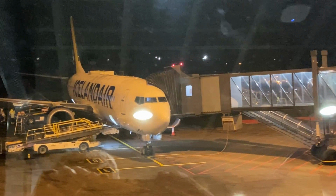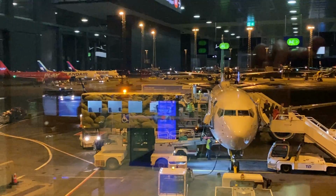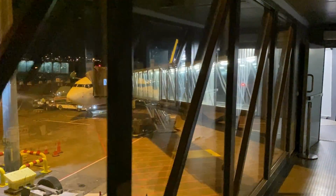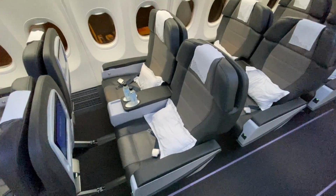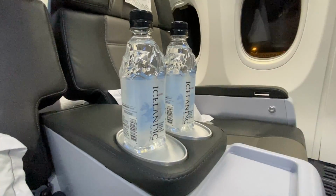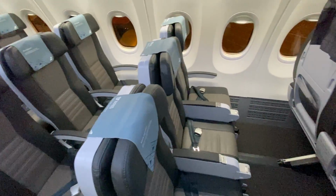My ride this morning is this Icelandair Boeing 737-Max8, which was 5 years old at the time of my flight. Soon after, it was time for boarding, with the Saga Class passengers being the first ones to board the aircraft. Being the first one on board meant I could capture a nice overview of the Saga Class cabin with this very spacious and inviting looking 2-2 configuration. A bottle of Icelandic water was already waiting for me at my seat. A quick look into the economy class section, which comes in a standard 3-3 layout.